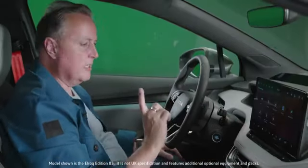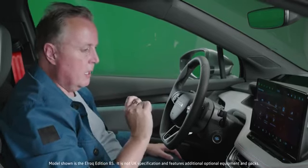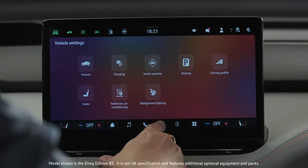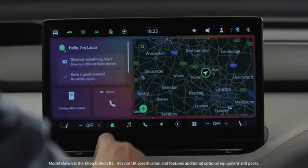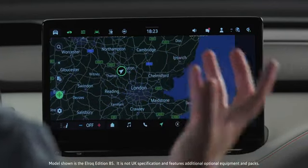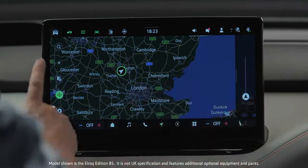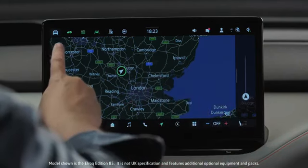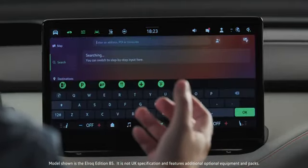Now this is something I haven't done as well. I'm going to try and set a navigation destination. So that's simple. You look for the arrow there, or if you were at the home screen, you just simply touch that. There we go. That couldn't be simpler. So what am I going to look for if I'm setting a destination? Well, it's going to be a search of some sort. The search button is the magnifying glass, the international symbol for search. Where do I want to go?